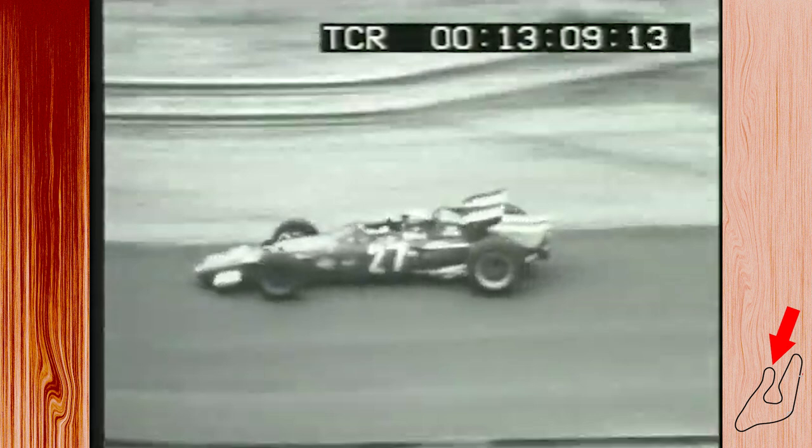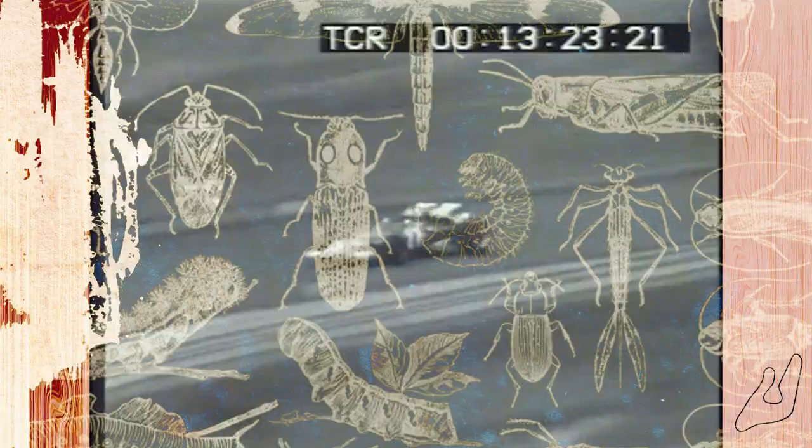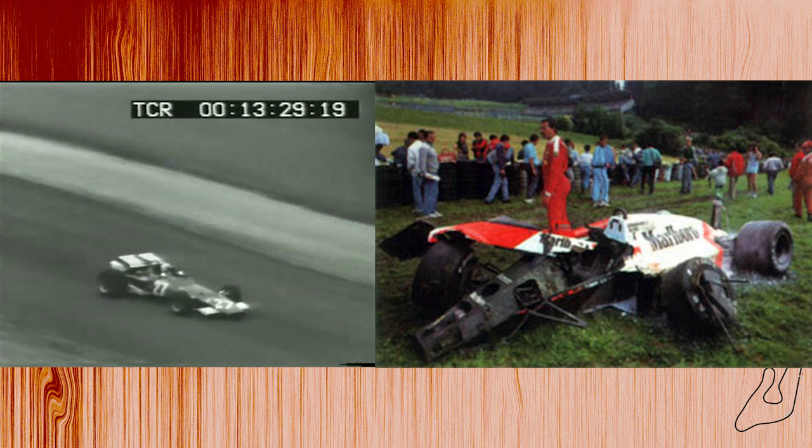Some of the track was just road with little to no protection at all, even to the final Austrian Grand Prix there in 1987. In practice for the 1987 race, Stefan Johansson collided with a deer that made its way onto the track while the driver was cresting a blind brow before the last corner.